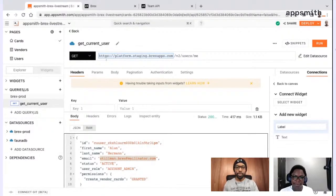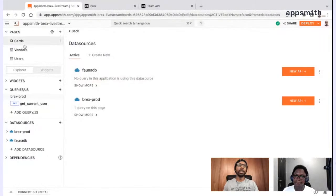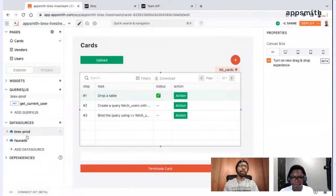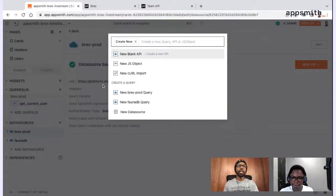Let's create another one called get cards. And this next endpoint that we're about to create, get cards, will allow us to fill this table with data. We'll talk about that a little more. But last time I went here and I clicked new API, but it's also possible to click the plus here, and down here under create query, you can create a new Brex card query.